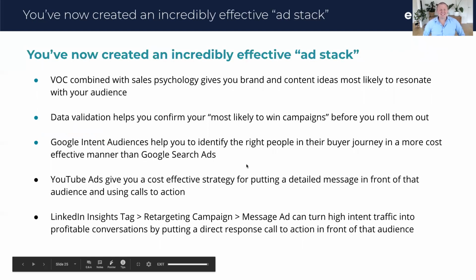And you didn't realize it, but now we're up to step number 5, and we've actually built this super effective stack for you that you could go out and deploy for your business this year. All of these things that I've just worked through, they all work individually on their own, but you can combine them, right? So voice of customer combined with sales psychology gives you campaign ideas more likely to resonate. Yeah. You can then take those campaign ideas and validate them to find within that subset your winners, right?